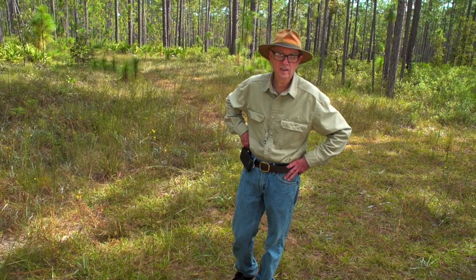Our venture into the Apalachicola flatwoods for fall wildflowers is about done now. The day's gotten pretty hot and we've gotten tired. So we've seen a lot of species and I loved all of it myself. And we'll be back out here another season.